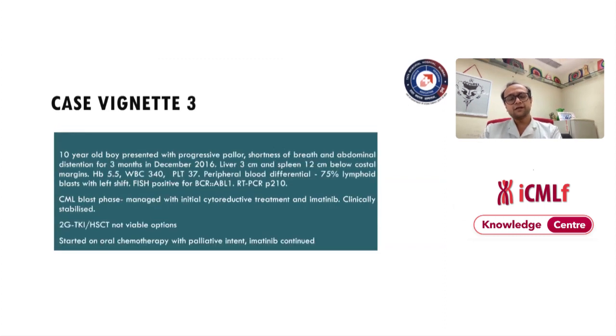The third case is again a case from our hospital who presented to us way back in December 2016 with progressive pallor, shortness of breath, abdominal distension, was found to have splenohepatomegaly, low hemoglobin, very high white cell count, and low platelets. Peripheral blood differential showed 75% lymphoid blasts with left shift, which was confirmed in flow cytometry. FISH was positive for BCR-ABL1, and RT-PCR showed P210 transcript. A diagnosis of CML in blast phase was made.